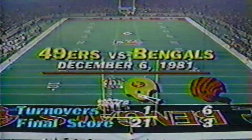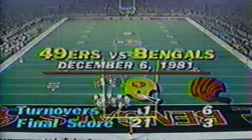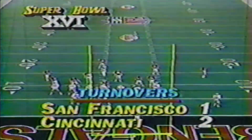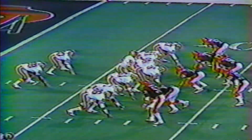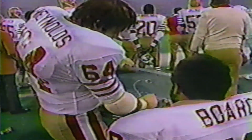Pat Summerall with John Madden, Super Bowl 16. The first time these two played, December the 6th, Cincinnati had 6 turnovers. The final score was 21-3 San Francisco. Today's story, Cincinnati has 2, San Francisco 1. Montana to Johnny Davis. 1 or 2.